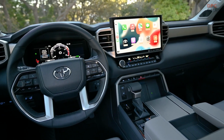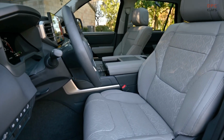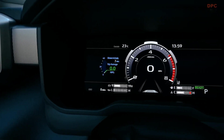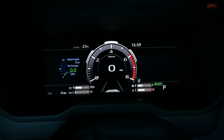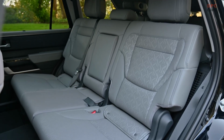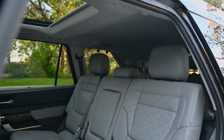Inside, all Sequoias come with 3 rows of seats. Depending on the trim level, the second row has either a bench or captain's chairs. The third row can slide fore and aft up to 6.0 inches and has a shelf system on the back for stacking cargo more easily in the back.